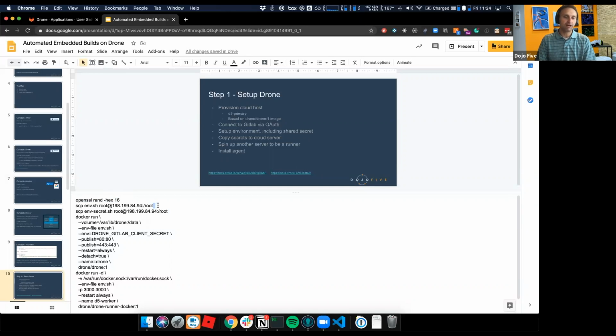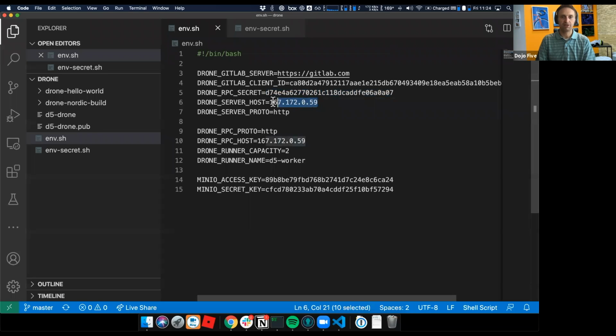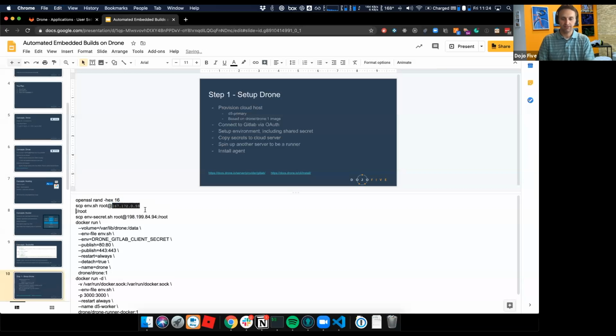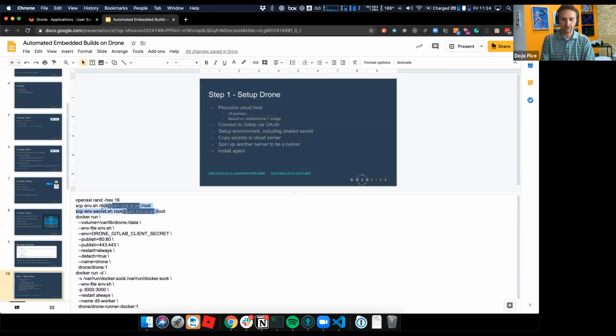And if you're not familiar with a lot of DevOps stuff, you can SCP, or basically copy things across the network to different computers. So that's where we can use our IP address here, and we can copy these environment files that we've just set up for ourselves into a new environment. Let me paste this in. That's our next step.